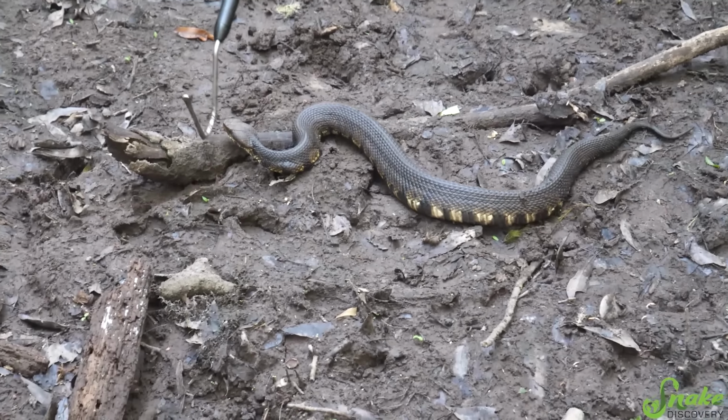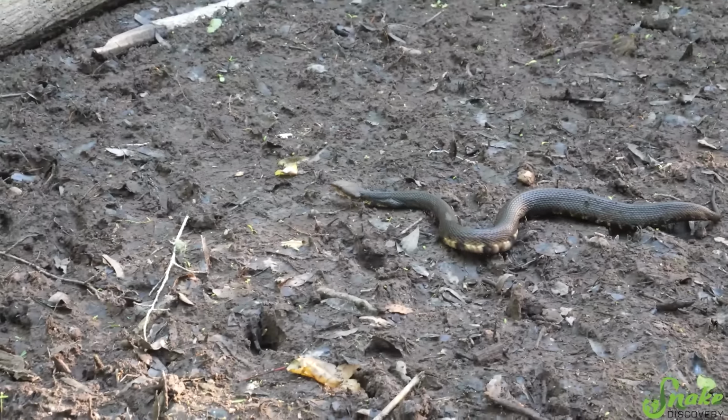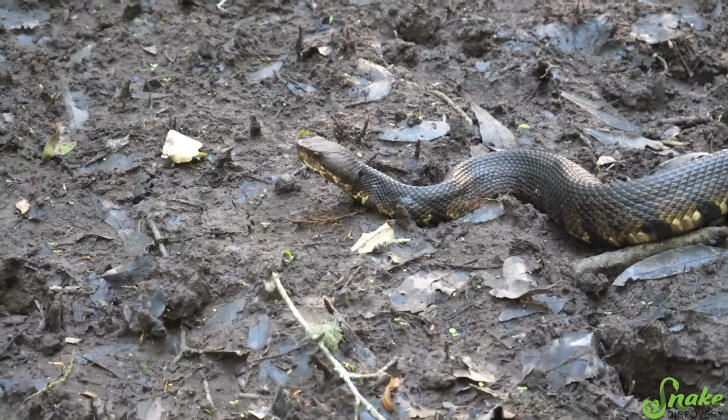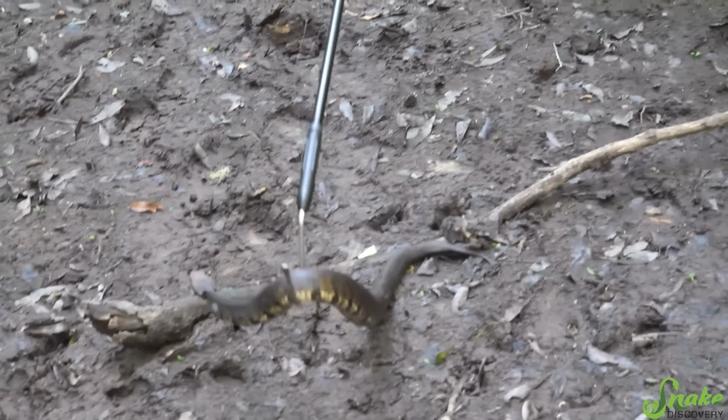Agkistrodon piscivorus, and the word piscivorus literally means eating fish. So their scientific name implies what they eat and where they live. And their common name, water moccasin, also kind of gives it away. We found this guy pretty close to the water, which is where they typically are found. I mean, the water is right there.